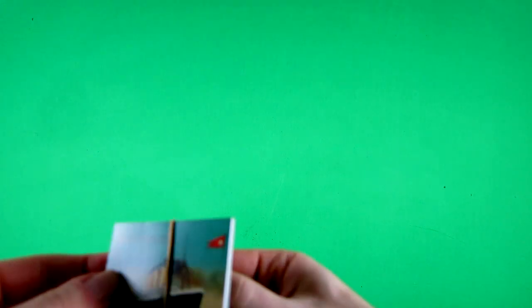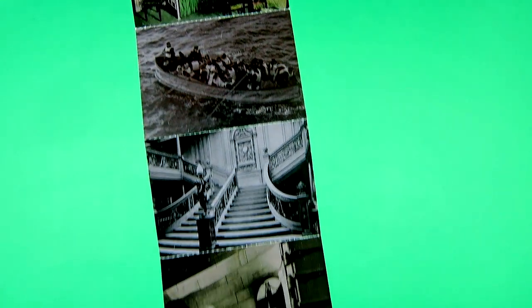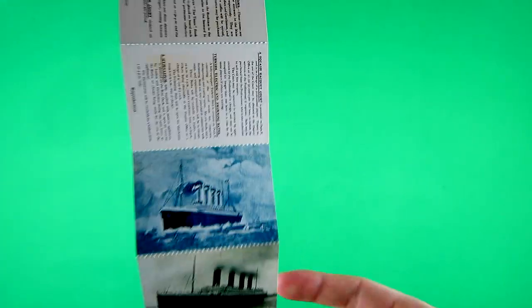Then you get in this little rubber band a little pack of cards, which has pictures on. Some of them are colorized. You got the lifeboat with the passengers, the grand staircase. Some really cool pictures. And on the back too, again, a colorized picture. Some details. More ship pictures. Ship, not the S word.